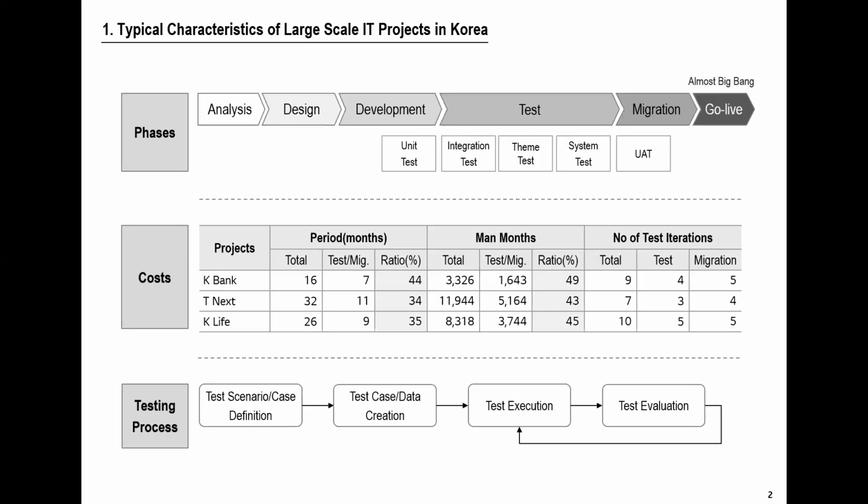Although it depends on the size of the IT project, the testing and deployment phase accounted for an average of 45% of hours spent in IT projects of size 4,000 man-months or greater. This raises the questions: how many and what kind of tests are required to make a new system defect-free? How can you answer yes to, can the new system run without failures after go live?